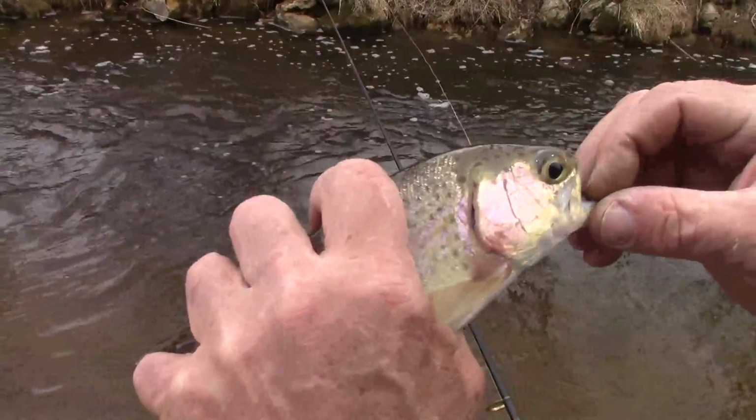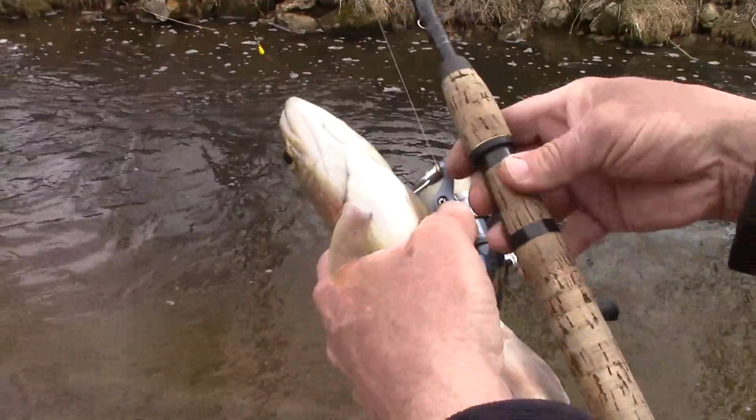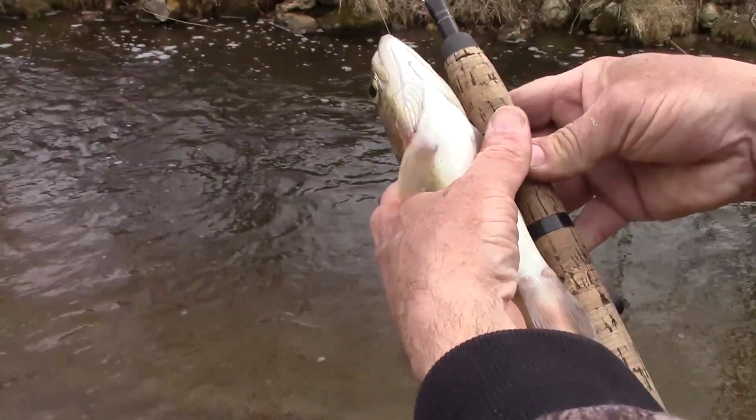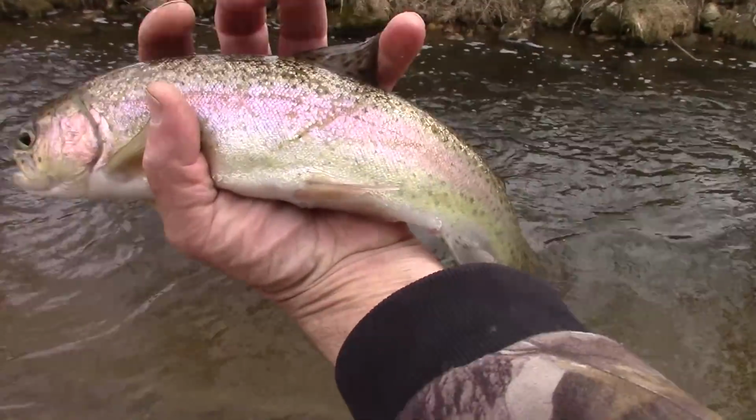Look at the old rainbow. Look at this. Nice size rainbow, too. Very nice. How long is it? It is a 14 and a half inch rainbow. Beautiful. Look at that. Awesome.